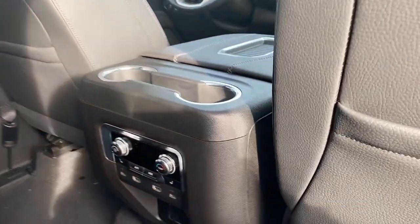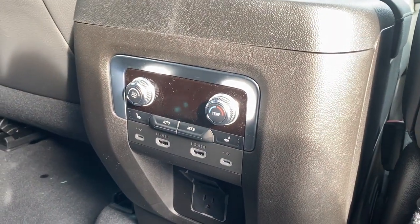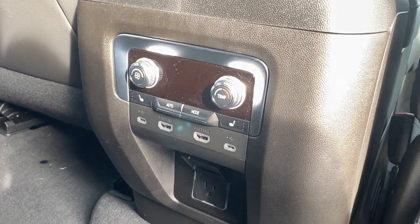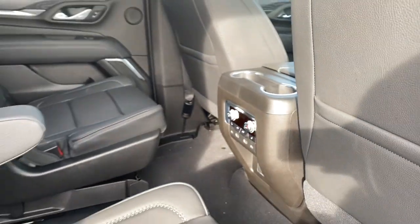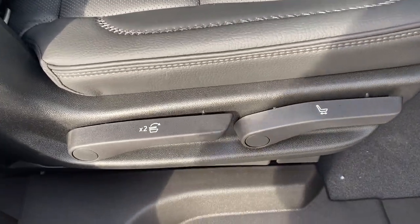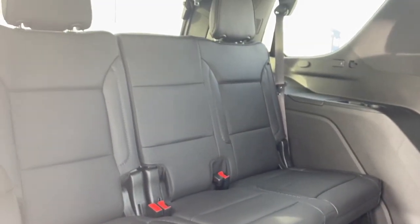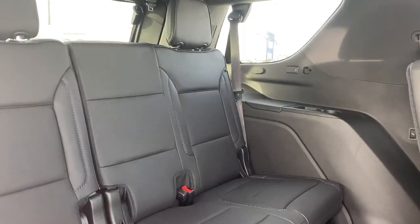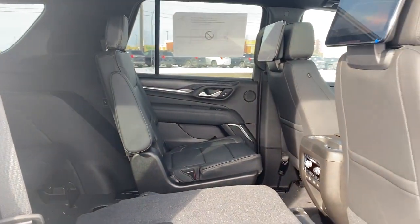On the back of the center console, we've got 2 cup holders, the rear climate control buttons, heated rear seats, and some USB and power plug-ins. To gain access to the third row, we can use the center aisle or pull the lever located on the side of the seat. In the back, we have 3 additional seats, some cup holders, and USB-C plugins on either side.